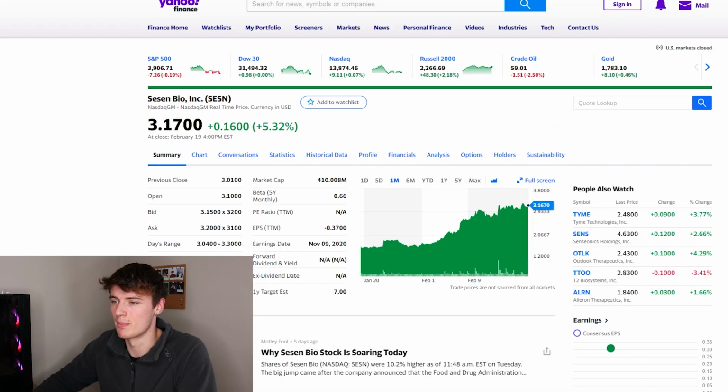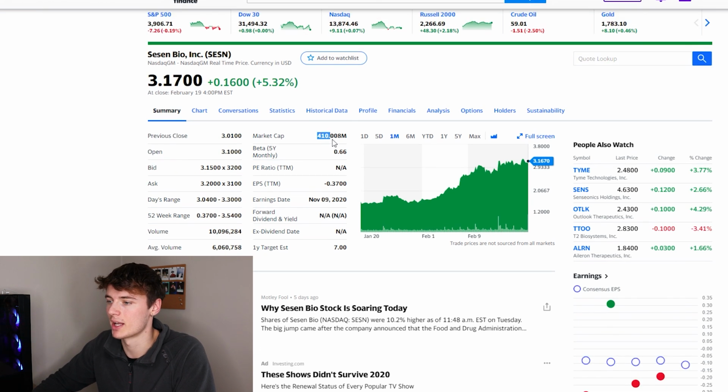Take a look at the price, where they're sat in the market at the moment. Sesen Bio is currently trading at $3.17. They have a market cap of $410 million. Their average volume is typically 6 million shares traded, but their volume at the moment has gone up to 10 million shares.